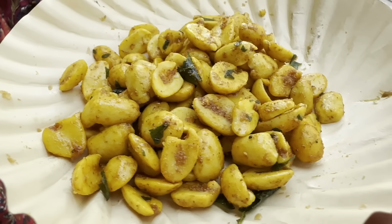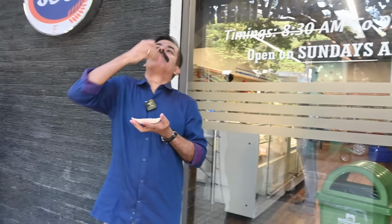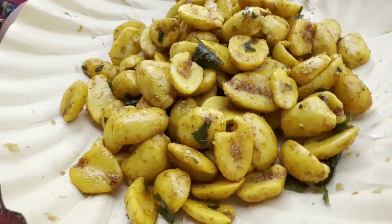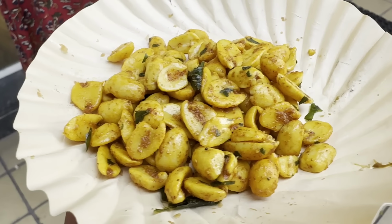This is a simple peanut, but with loads of spices and masala. The moment you have some pieces of this peanuts, you have some spice rush. You get the chili hit, the red chili, and also asafoetida, and then this curry leaves, the roasted curry leaves. All this makes it amazingly spicy and wonderful snack. The mild sweetness comes from this peanut.